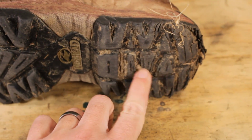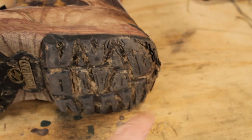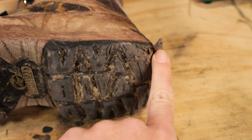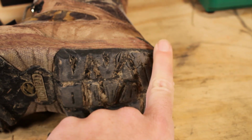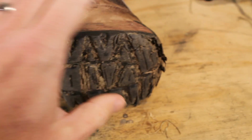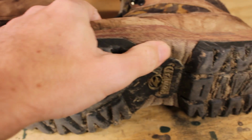And you can see that we still have all kinds of mud in here from some past excursions. Back here on the back, this is wearing off. You can see that it's kind of peeling out. But like I say, after 4 and going on 5 years now, you really can't expect better performance than this. These are doing really, really well.